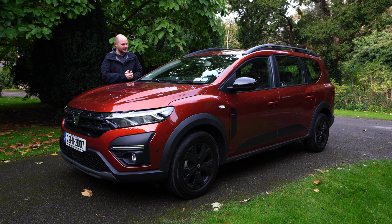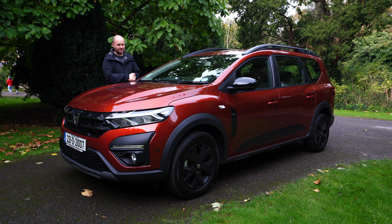Check it out for yourself. I got on absolutely fine with it. It's a straight up, no frills car, and if you want a 7-seater that ticks all those boxes, this could be the one for you.